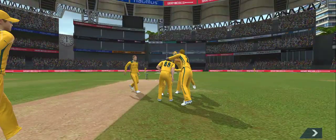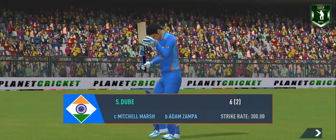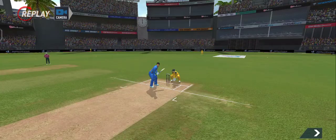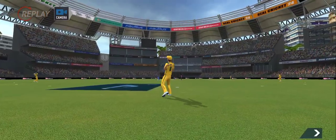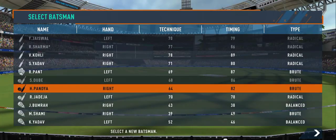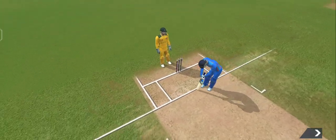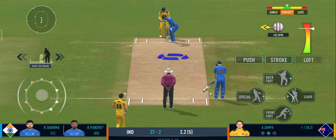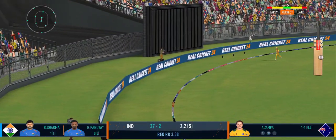The fielding side is ecstatic after that breakthrough. Looks frustrated as he takes a long walk back to the pavilion. Well, as you can see there, he was never in control of that shot. Bowler is fired up, looks good to get another scalp. That's hit hard. That's hit for six. That's a great shot.